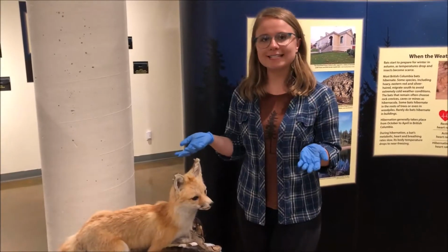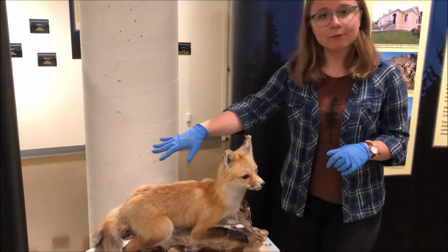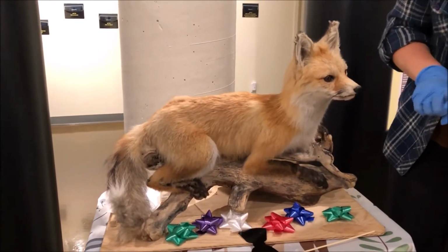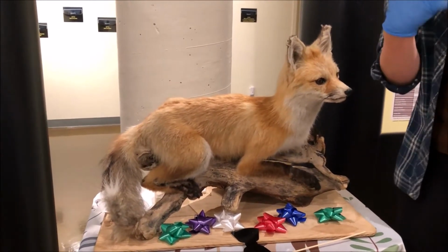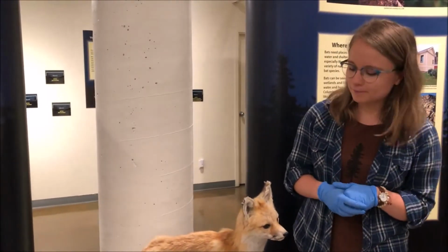So the red fox gets its name from the color of its fur. There's lots and lots of red in there, but there's also lots of other colors. So there can be white and cream. You can see there's also brown on this one. They can even have more gray or more silver. So there's lots and lots of different fur colors that they can have.